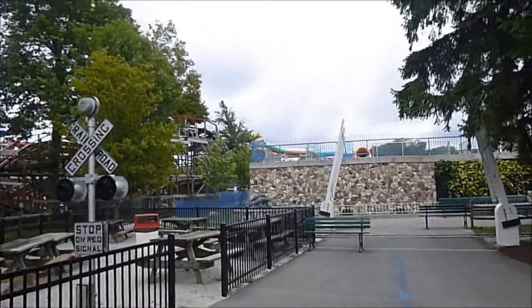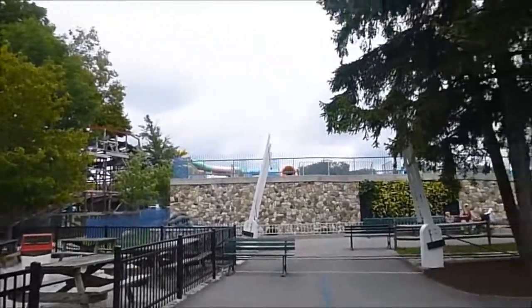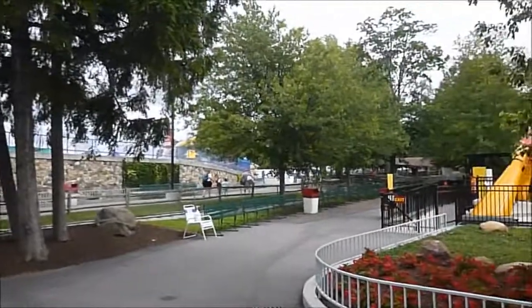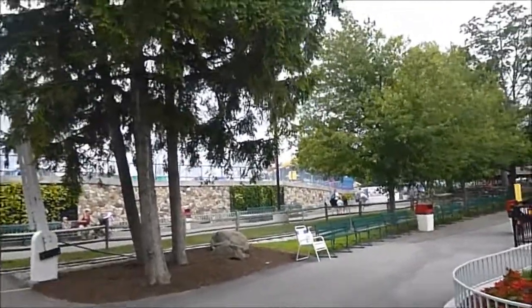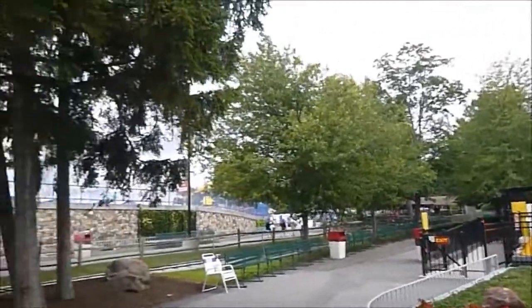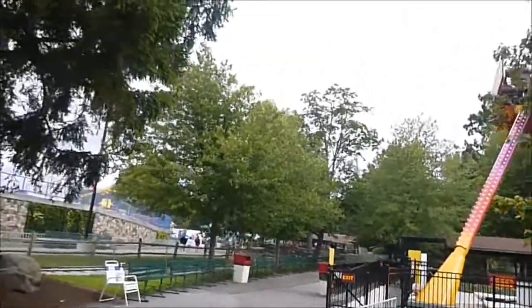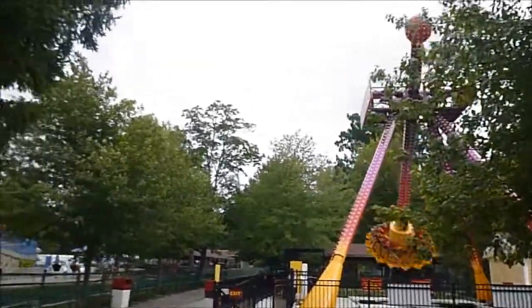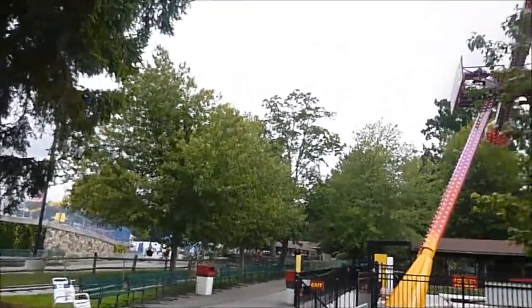So Waldameer does have a water park also. I have not utilized the water park today. I got here at 4, and they close at 8, and the water park actually closes at 7. It's closing in about 30 minutes. I knew I wasn't going to want to take the time to do the water park. It would have been an extra $11, which isn't that big a deal, but still, I didn't really have the time for it. So I only did the dry park wristband.